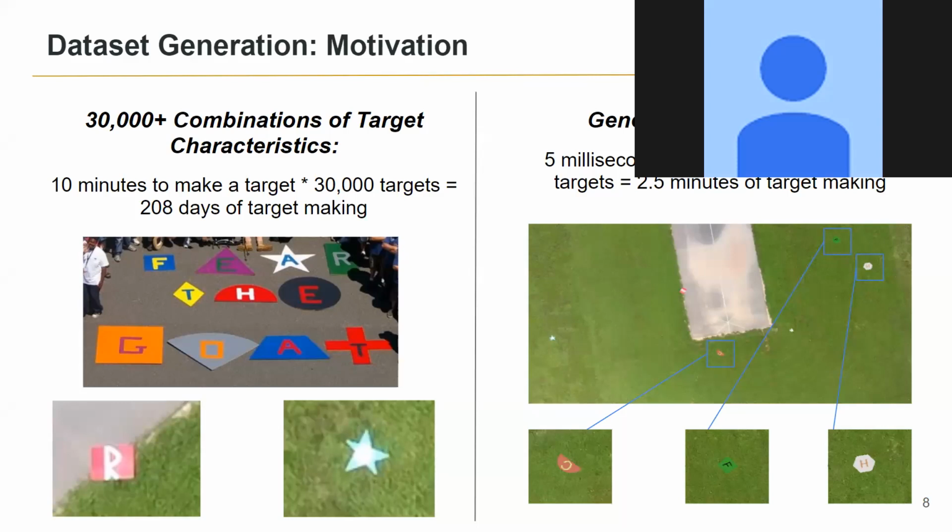Yeah. Another thought I had would be all of these targets are lying on the ground facing straight up, right? And the ground is fairly flat.